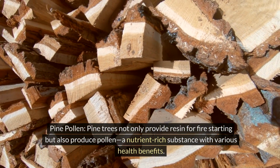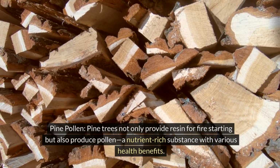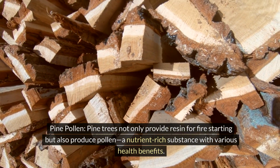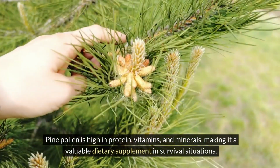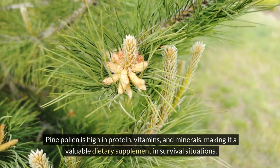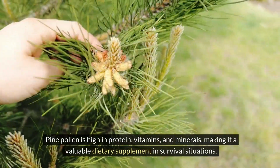Pine pollen. Pine trees not only provide resin for fire starting, they also produce pollen, a nutrient-rich substance with various health benefits. Pine pollen is high in protein, vitamins, and minerals, making it a valuable dietary supplement in survival situations.